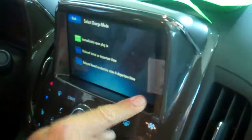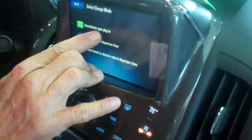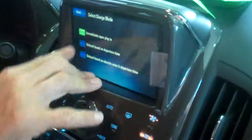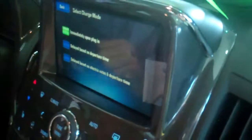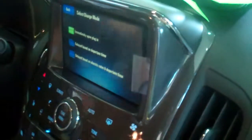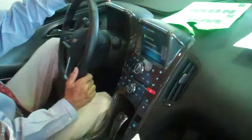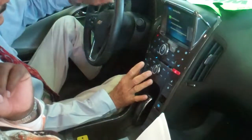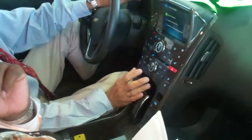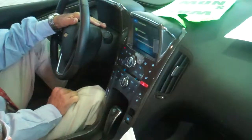Also, upon plug-in, you can charge immediately, or we could delay it to come on at a different time. You could also set your departure time so it wouldn't run down even after you charged it. Now, everything in here, the little leaf here is simply your eco leaf. You hit the button here and it'll come up in your driver information center right here about where the energy is, how it's charged, what it looks like.